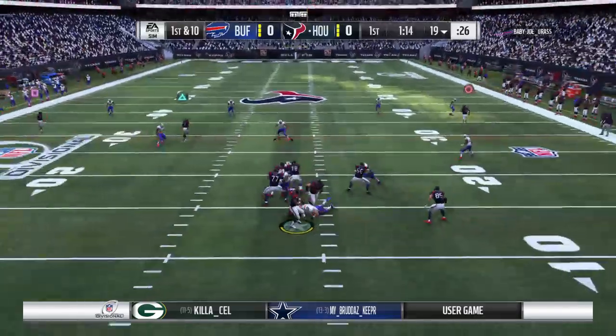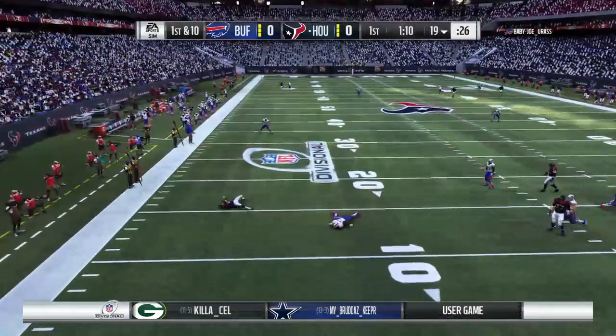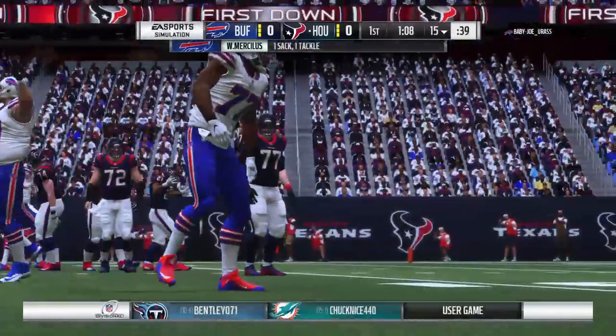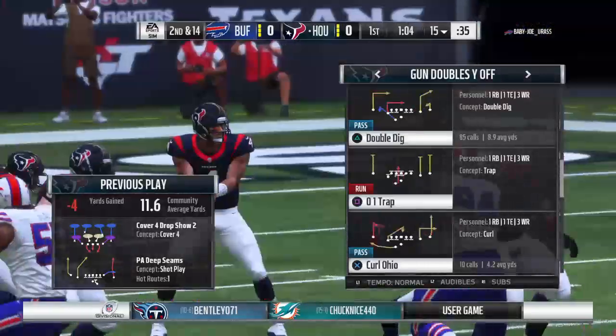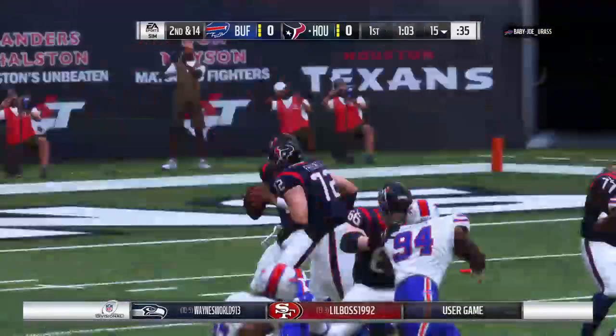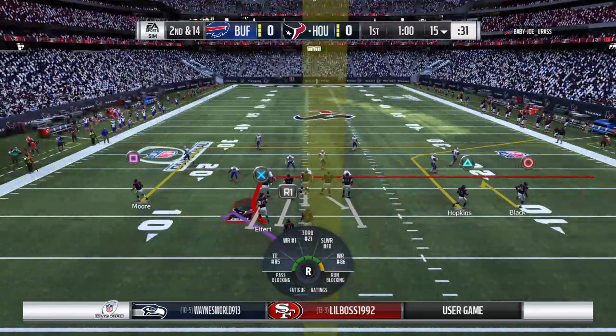Now a play fake here on first down. Steps away, and he can't find anywhere to go with it, and he goes down. Whitney, merciless, able to drop him for a loss of 4. 2nd and 14 as they've got work to do here after the sack.